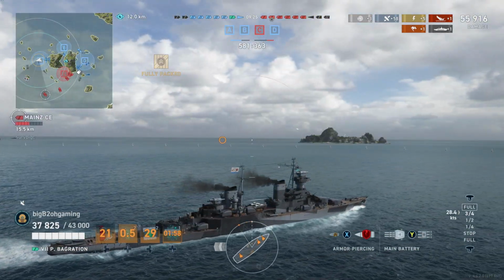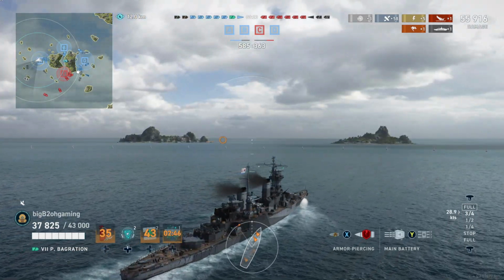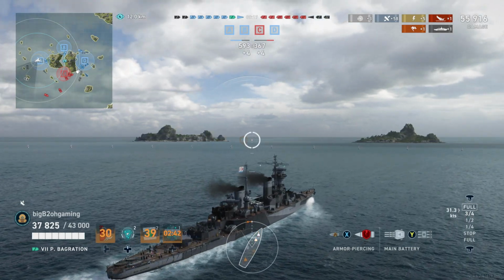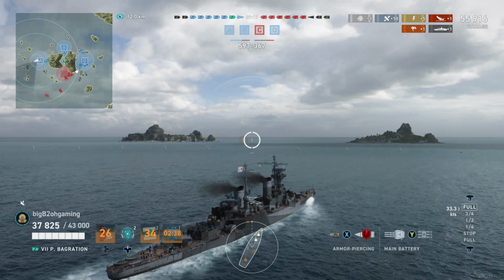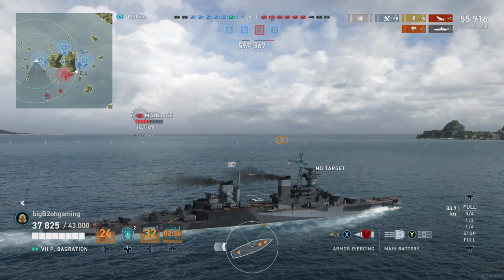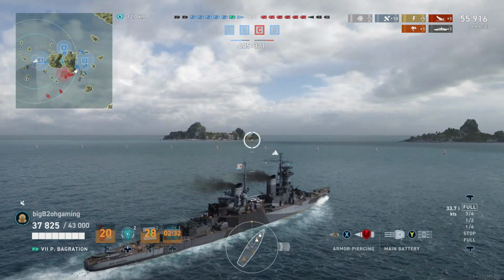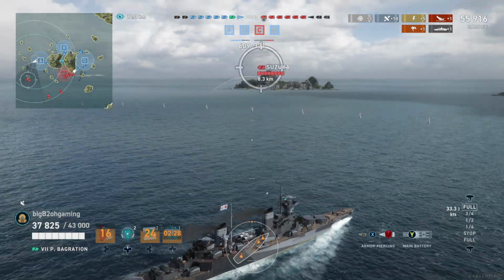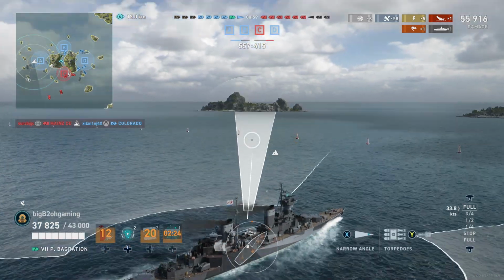Now with nothing spotting me, I am going to push towards the enemy Suzuya that is behind the island. The enemy Nelson and enemy Minotaur are so far away from the Suzuya, they won't really be able to help him when I push around this corner. Also, my teammates on the other flank are pushing and taking a lot of the enemy team's attention, so I don't have to really worry about this Suzuya having any sort of help.